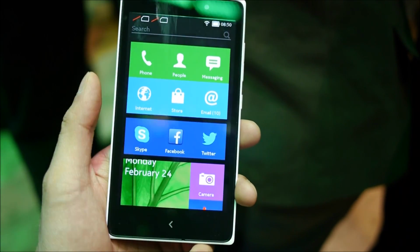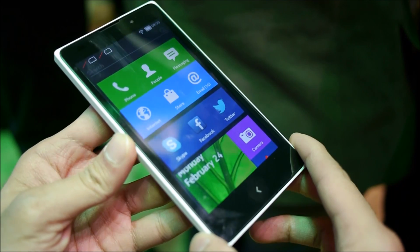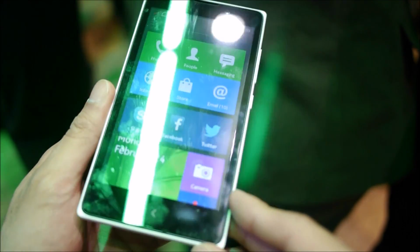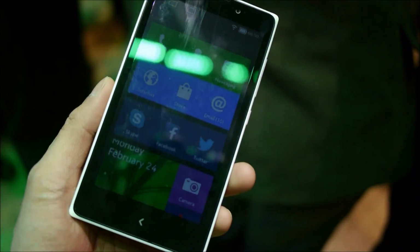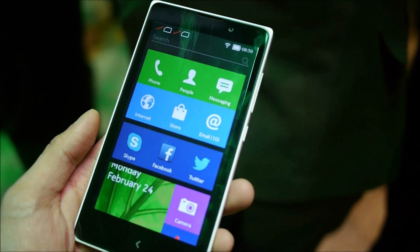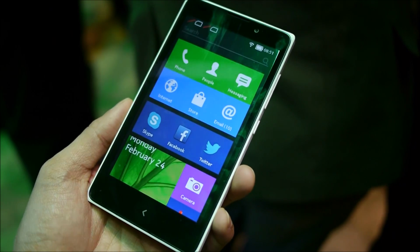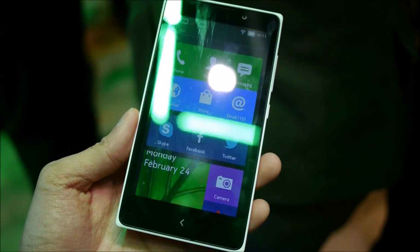I am at MWC 2014 Barcelona, Spain. I'm here at the Nokia booth. I'm just going to do a quick hands-on look at the new Android open source platform that's running on all the announced Nokia X products that they have. So you have the Nokia X, the X Plus, and the XL. Of course, different price points, different options available to you, but the core experience is going to be the same.